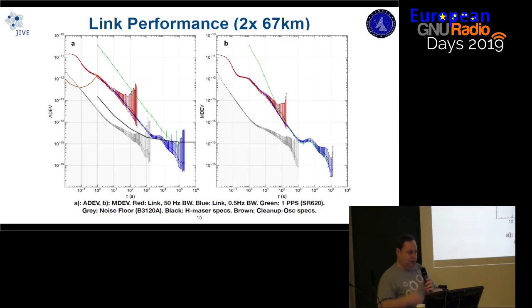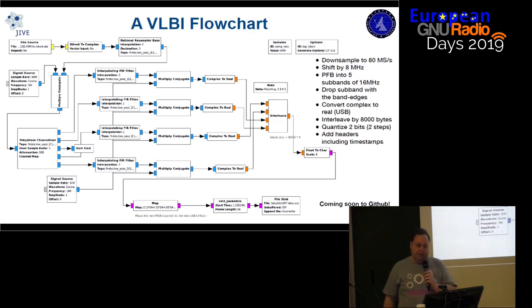So we started doing VLBI, and this is where GNU Radio comes in. We had an Ettus X310 with a TwinRX motherboard, and then you need to do a lot of signal processing to actually get it into the format that is used for VLBI data. So I'll quickly run you through the flowchart. We start with the recorded data.